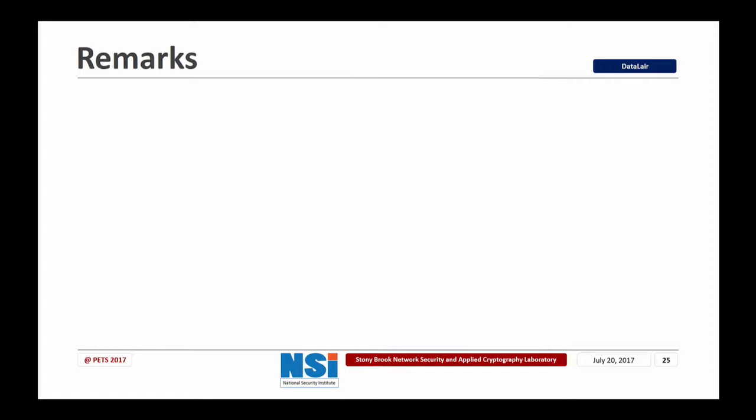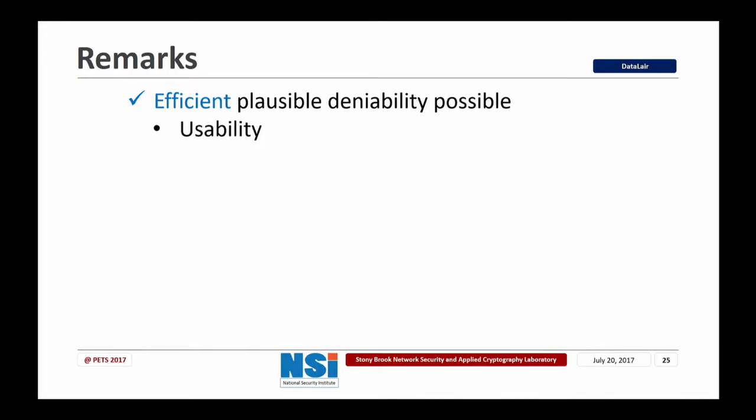Finally, I have some concluding remarks. In this paper we show that it is possible to build efficient plausible deniability systems. However, we are still far away from a final solution which can replace simple encryption as the go-to standard tool. We still have to talk about usability, how usable these systems are, how much responsibility is on the users. And we have to talk about how these systems can be implemented, in which layer of the software we can implement this. Does this need to be a file system? Does this need to be on the device level? And how can it be integrated transparently with other software in the software stack.